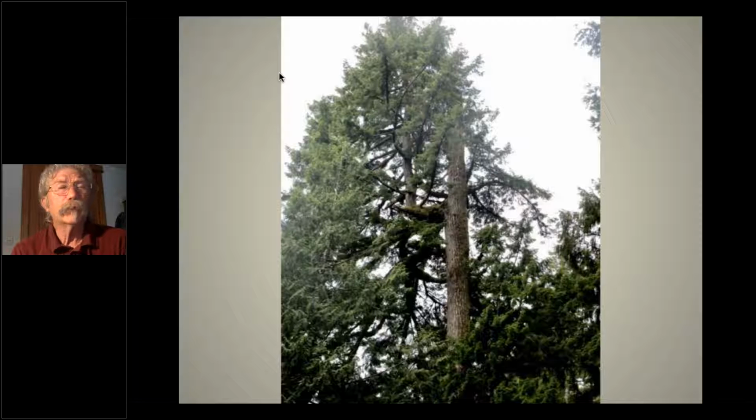That branch that looks to be the top of that tree has a hormone change, and it turns out that when you lose the top, those lateral branches change and say, I'm going to be the leader. And it gets a lot of energy growing from the tree. And so that's a potential nesting platform, and that's a perfect spot for a nest.